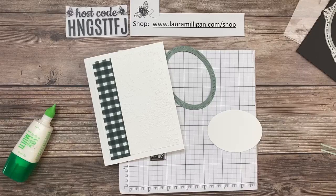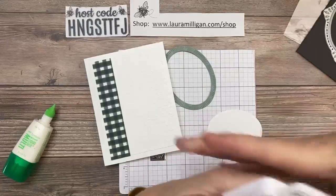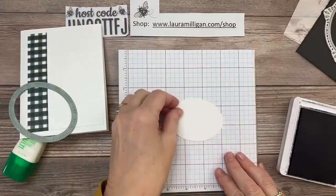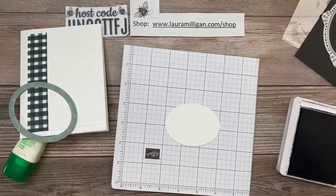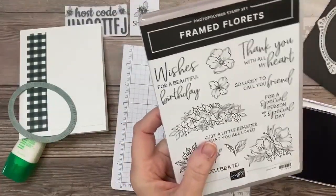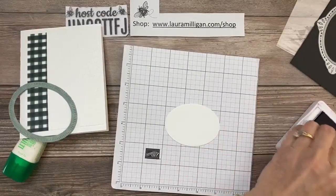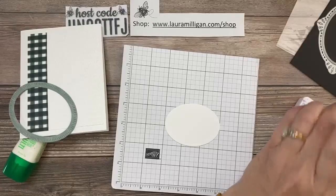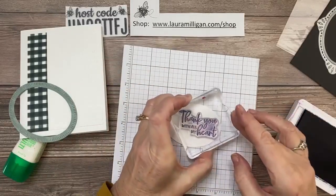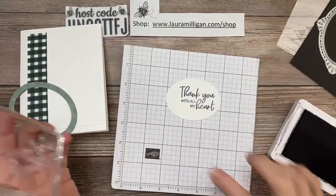All right, so I'm going to get out my stamps now. I'm using Night of Navy ink. And I'm going to stamp some words, and I'm actually using something from the Framed Florets stamp set. Thank you with all my heart. So I'm going to go ahead and ink this up. And this is photopolymer. I'm not sure if I mentioned that the Framed and Festive is the cling. It's the red rubber. Okay, so there we have that. Thank you with all my heart.